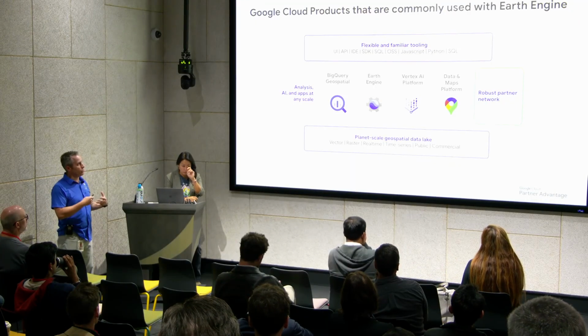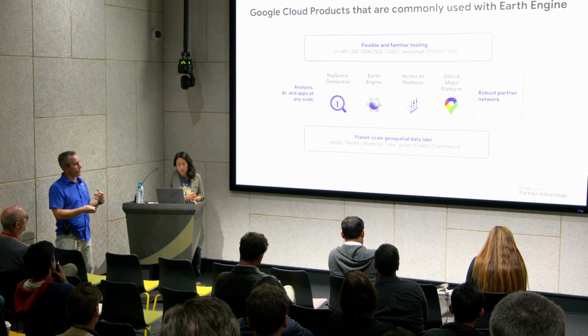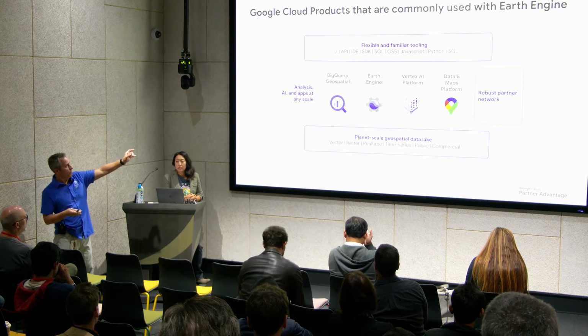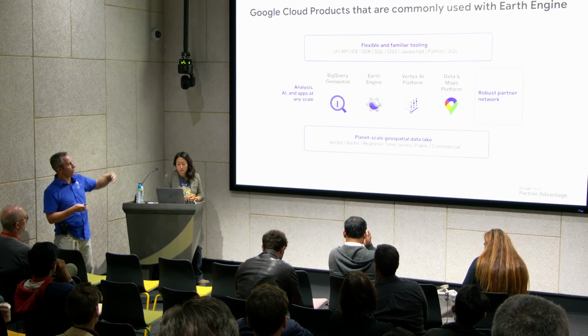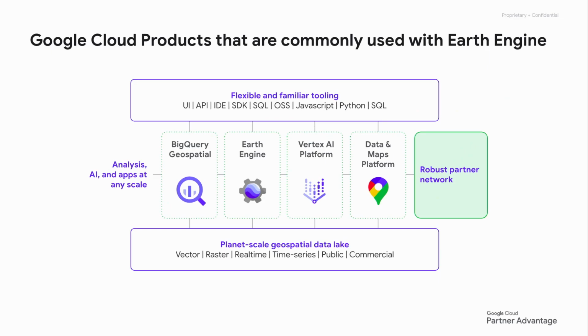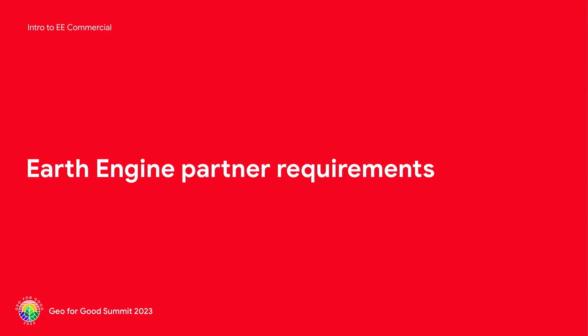So when you start your journey and you want to look at certifications to take, I always recommend people to focus on Maps, Vertex, or BigQuery, because they just work together very well with Earth Engine and are very common use cases. And now I'll let Connie take over from here.